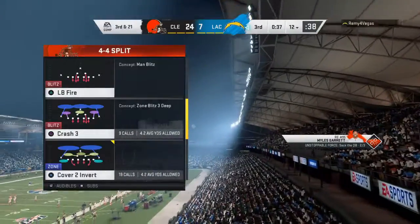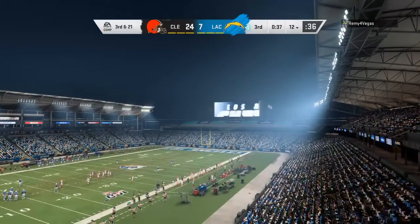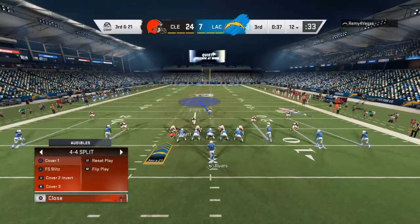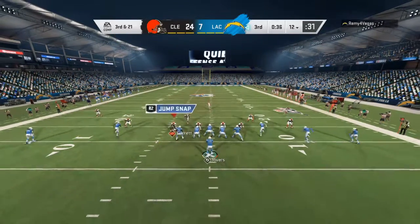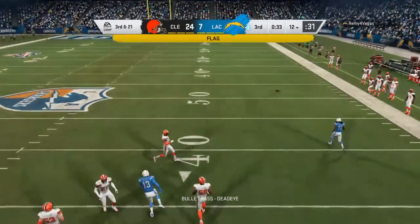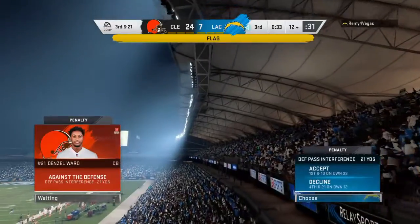In the pocket, chucked it away, flag comes down. So you got to move a little bit, right? Know where you are on the field, have some awareness. Tackle to tackle. You got to get outside of that tackle box in order to get that done. That's incomplete, but there is a flag down, so hang on.